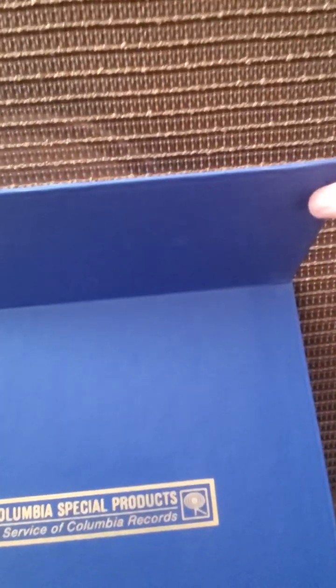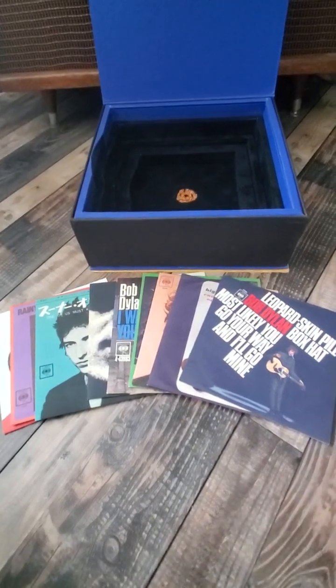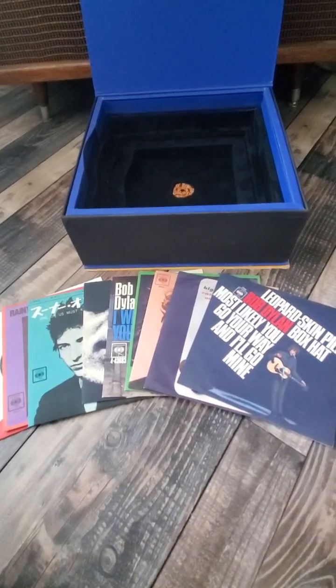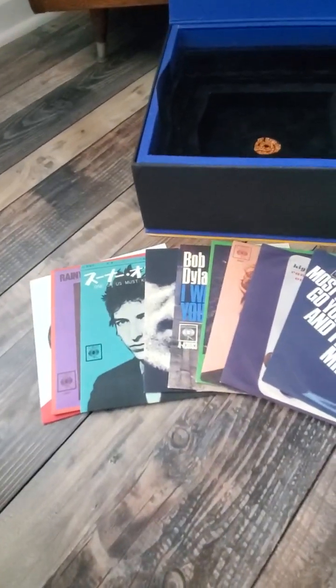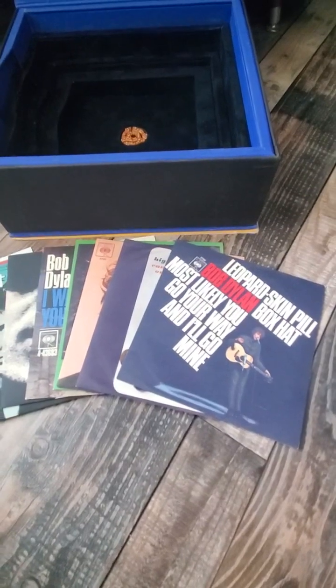So you can see the box looking good here. There's a little bit more of that white rubbing. I think it can be cleaned off if attempted. The sort of velvety box looking good. You can see the 45 adapter is present at the bottom. The next thing to enter the box is the nine 7-inch 45 singles. These are reproductions of what was being released in that moment in time.